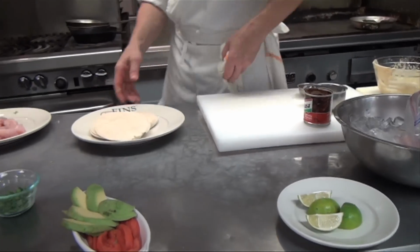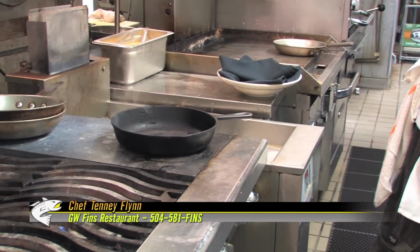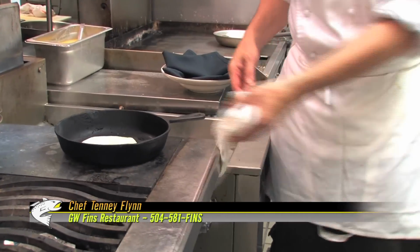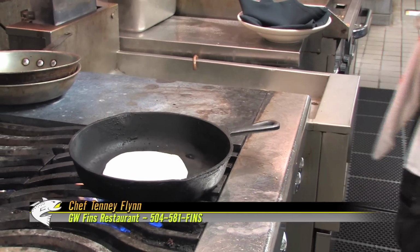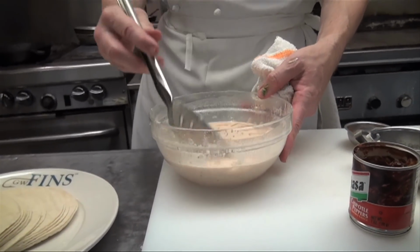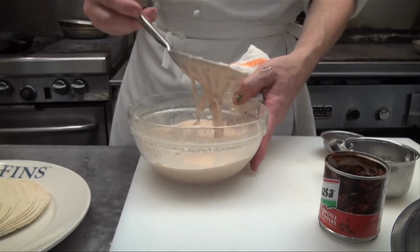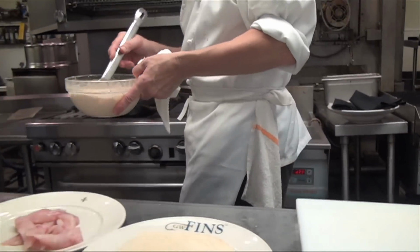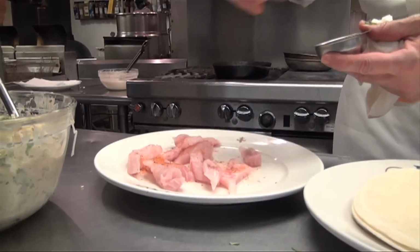Okay, our tortillas are next. I've got a hot iron skillet, and these are white corn tortillas, and I'm gonna start browning them off. My beer batter's thinned out nicely. Like I said, what I want is the consistency of heavy cream. By the time the rest of that ice melts, it'll be in good shape. I'm going to season that with a little Creole seasoning.